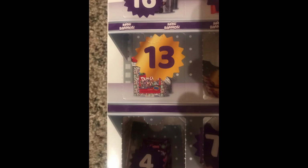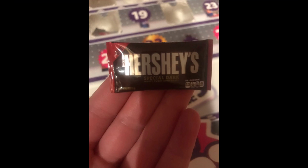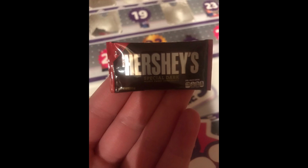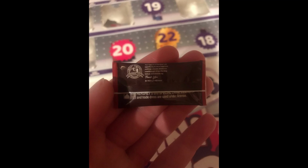Day 13, let's open another door and it looks like we have gotten a giant Hershey's Special Dark mildly sweet chocolate, which is number 18 on the collector's guide. The package is brown and has red sides, the left saying giant, the back has the trademarks and licenses, and a thank you for supporting Hershey.